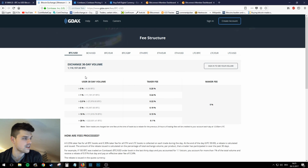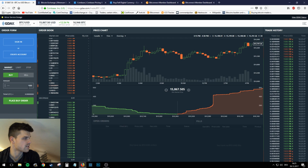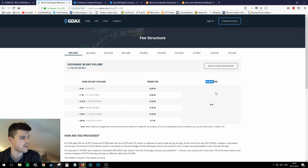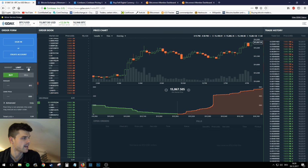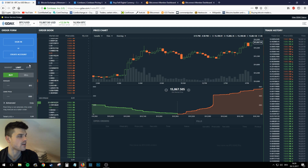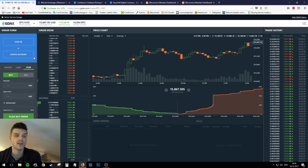So as you can see right here, depending on what volume you do, the fees are changing. For most of you, it's going to be 0.25% if you are the taker. So you're the taker when you go to market and you just type in how much US dollars you want to spend on Bitcoin. I'm not signed in right now, but that's when you pay 0.25%. You're taking the market. But if you're a maker, as you can see, you pay zero fees. So you can make limit or stop orders. What limit or stop orders are, it's something that you should know. If you don't, this is not the video to explain that. But basically, when you're doing limit buy or sell or stop buy sell orders, you are making the market, and thus you're doing business for GDAX, and you don't have to pay any fees.